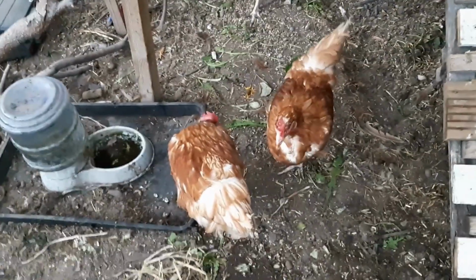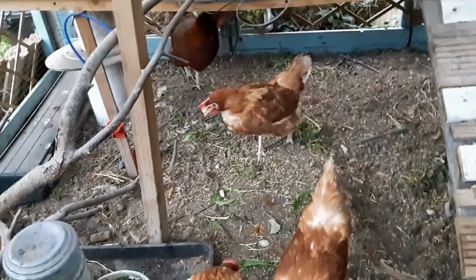And usually I wouldn't put new hens in within an existing flock straight away. These girls have all been vaccinated for the same diseases, so that's one reason we don't have to quarantine. But another thing that would normally happen is a lot of fighting. Are you a bit sad because you miss all your sisters? And the reason that you don't put them in is there's usually a lot of fighting.